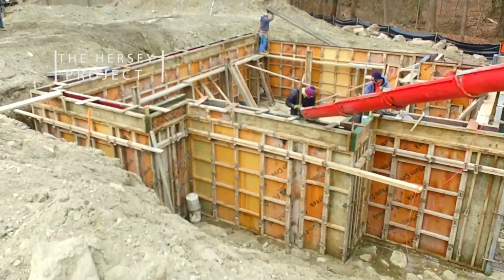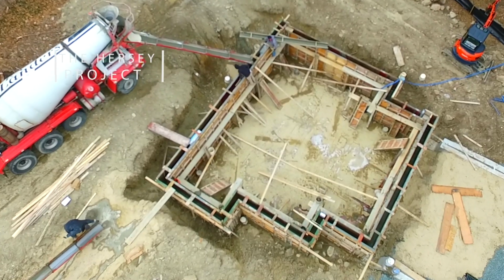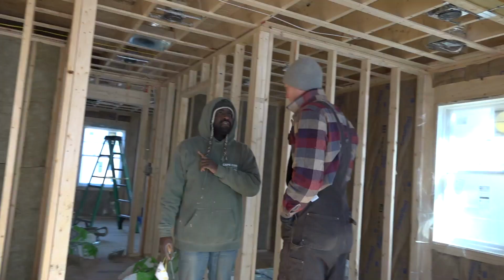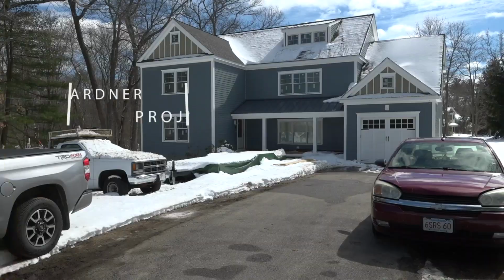We've got concrete coming here, the main foundation poured today. So it's like total chaos right now. Traffic going by, trucks can't get up into the lot. It's a big day here at Gardner Street. We've got insulators here. So we're finally at the point where this is starting to move along.